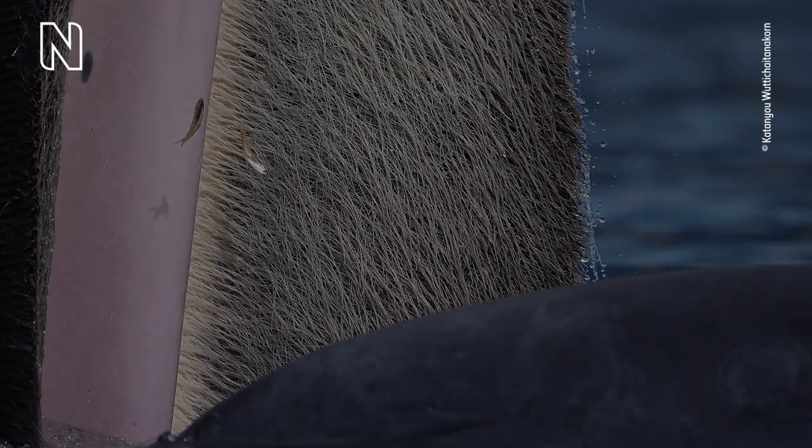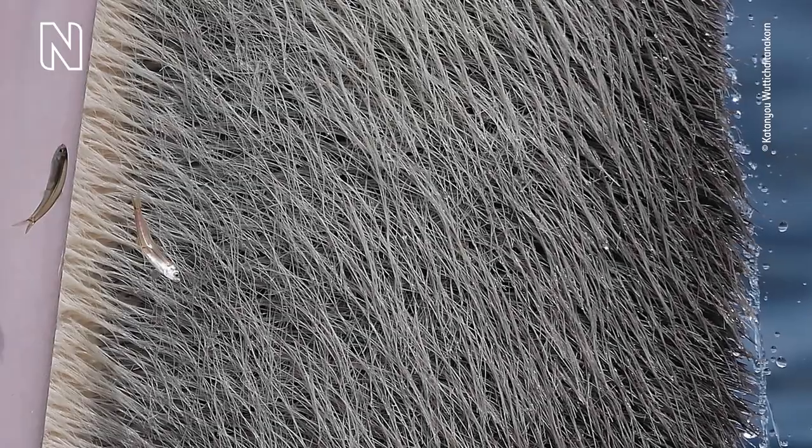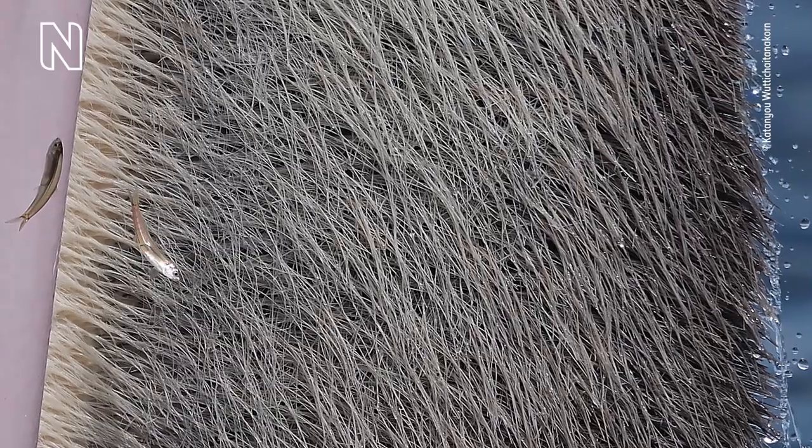Normally, the Bryde's whale is common in the upper Gulf of Thailand. Suddenly, the whale was feeding very close. It was a very amazing moment. For this picture, I want to show the close-up of the baleen because I want to show people how amazing it is.